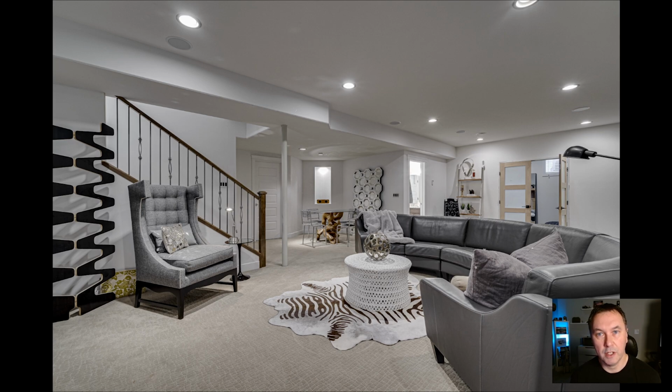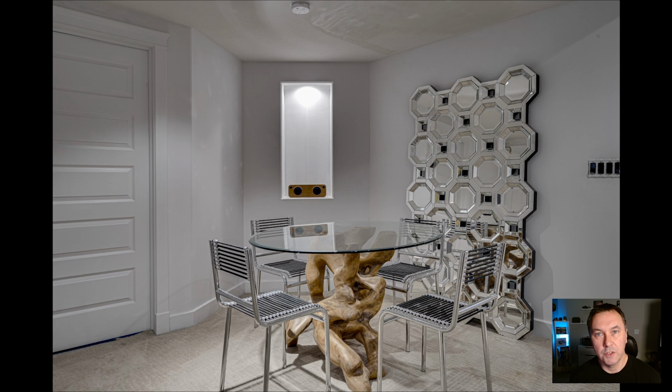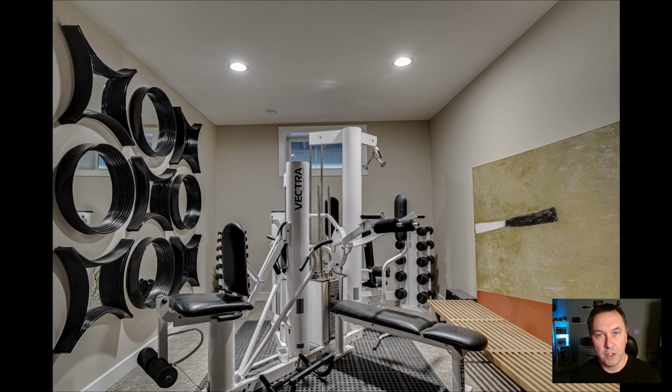Now this is the big shot, showing how big that basement area is. You've got an entertainment area, a little back area, a little dining area, or you could use this for a poker table. Next, the fitness area.